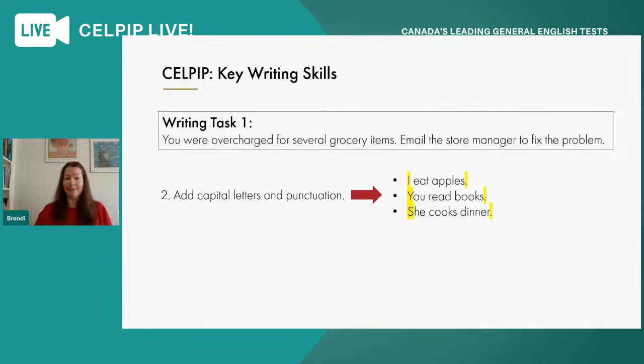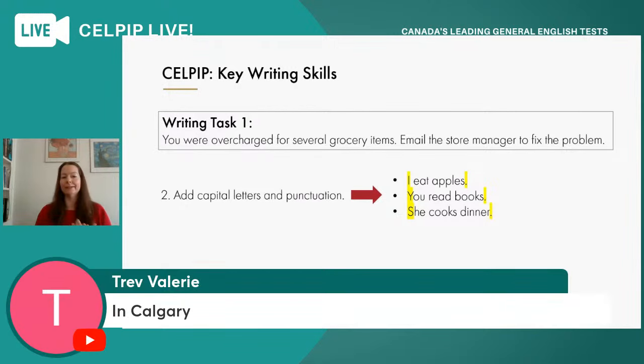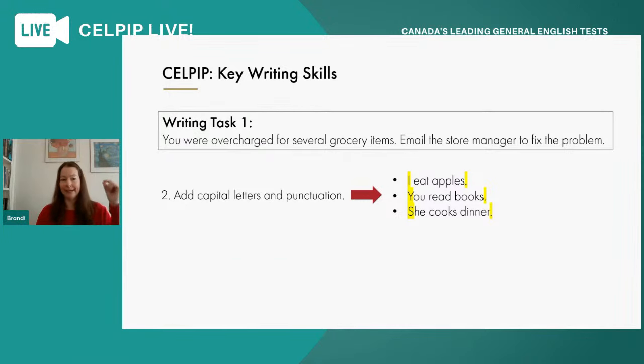We'll take those exact same three sentences we saw earlier. So this was the subject, verb, object. And all I've done is I bolded or highlighted, I guess, in yellow. You'll notice that the first letter of every single sentence begins with a capital letter now. So the capital I, Y, and S. At the end of these sentences, I added in what's called a period. So that little dot, that's what it's called, period.